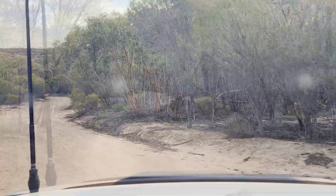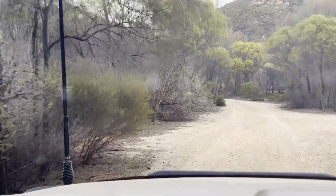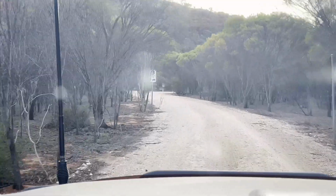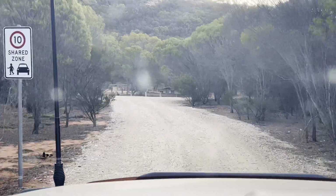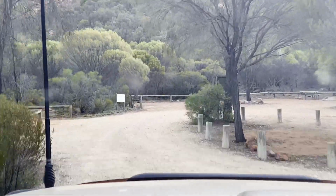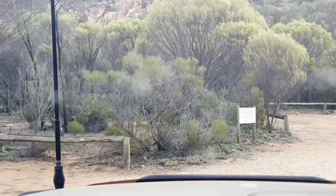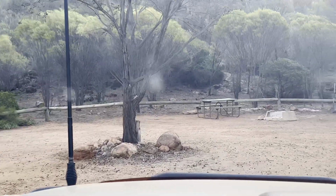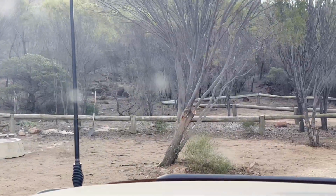Found the turn off. Well, g'day. We're at Peak Charles this morning. Had a good night and we've decided to go for a bit of a hike up to the top of the hill. Well, one of us is going to make it up to the top. I'm not sure about me, but yeah, let's go.